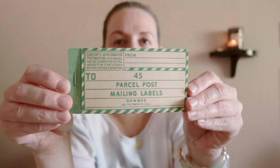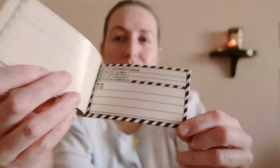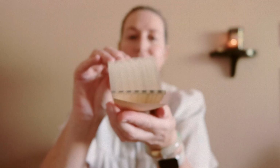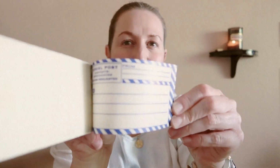I got this bundle of mailing labels. This is green, and inside, the labels inside are blue. This is a full booklet. I like the colors of this. Biltmore parcel post labels, and inside a full booklet of blue labels.